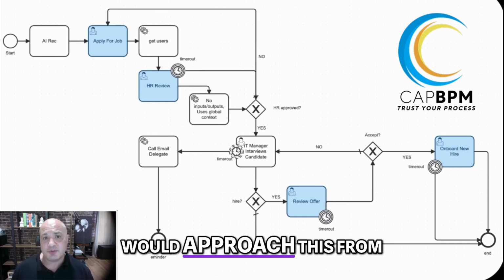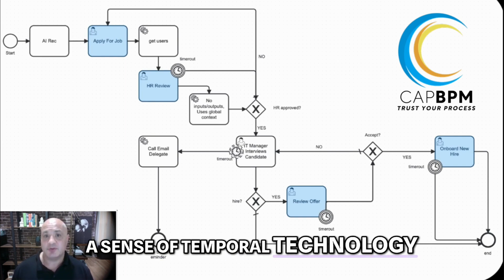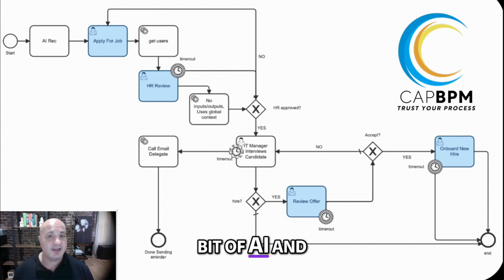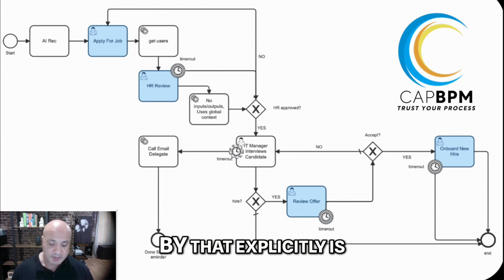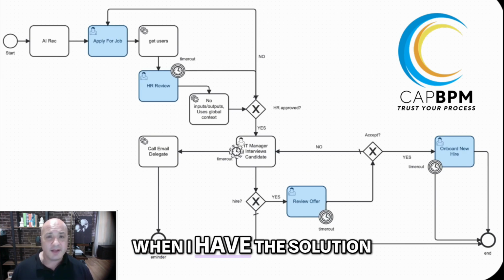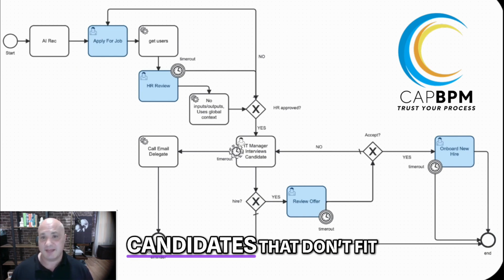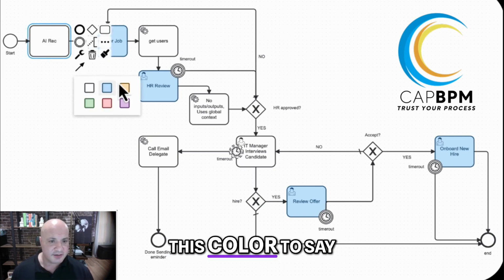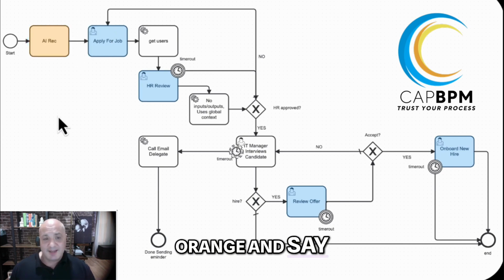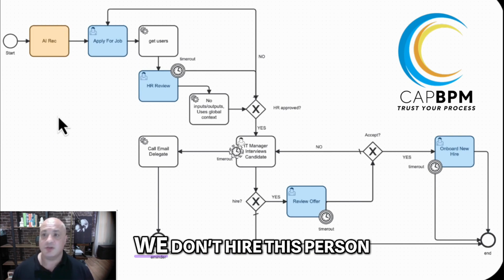Now, the way I would approach this from an AI enablement perspective is that I would start out again with a sense of temporal technology, introducing a little bit of AI and then making it more and more palatable to the entire enterprise. For example, when someone needs to apply for a job, maybe we want the AI to filter out candidates that don't fit our profile. So I'll change this color to orange, and say, this is where the AI comes in. The AI would review the submission and say something like, I recommend that we hire this person, or we don't hire this person.